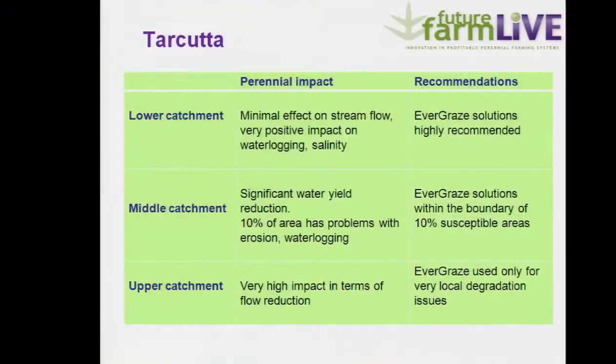So when we're looking at land use change, especially in this particular catchment that I'll talk about here, Tarcutta, 2,000 square kilometres, a massive catchment, rainfall from the highlands up around 1,000 millimetres right down to the lowlands, 500 millimetres. So a big gradient in land use, everything from forestry, tourism, sheep grazing, cropping.